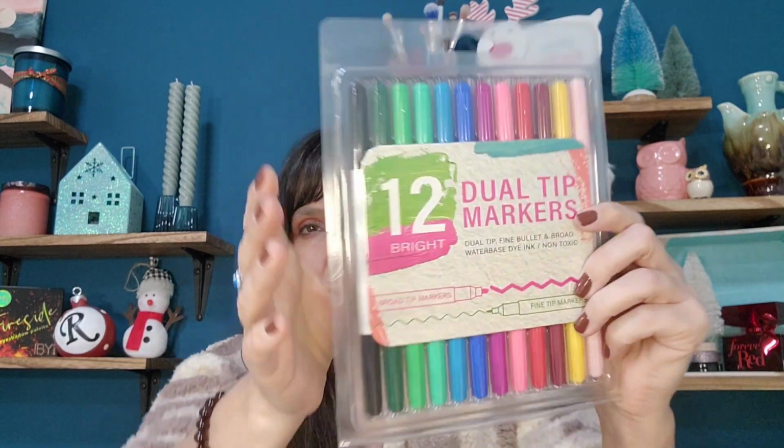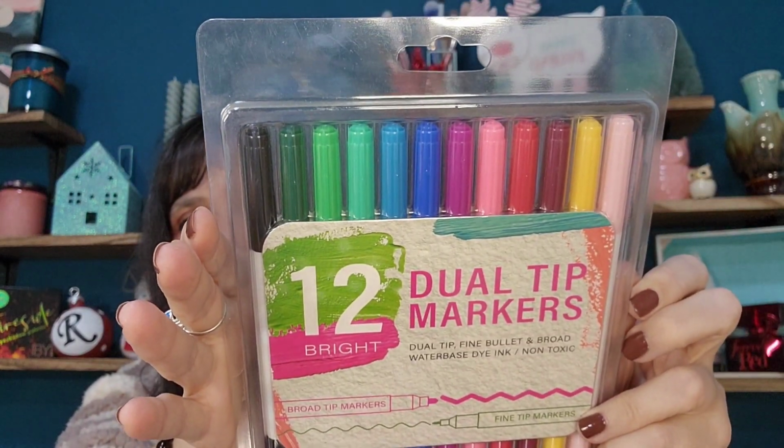We got 12 dual tip markers. I like the dual tip ones. The broad tip and the fine tip.